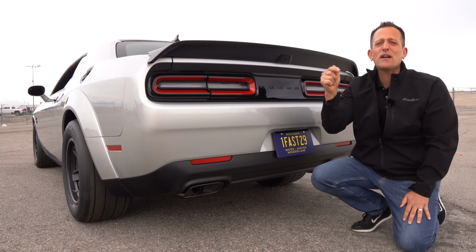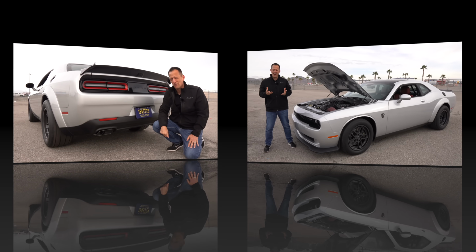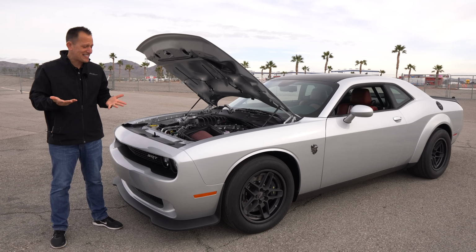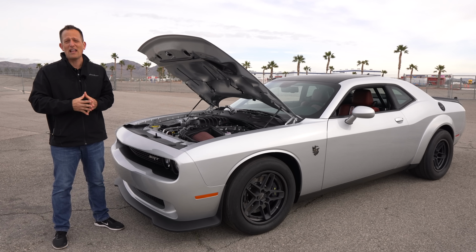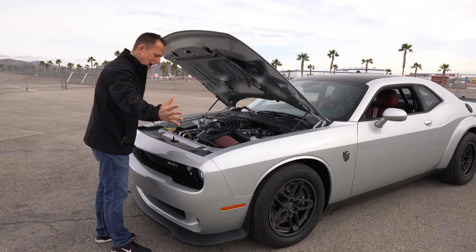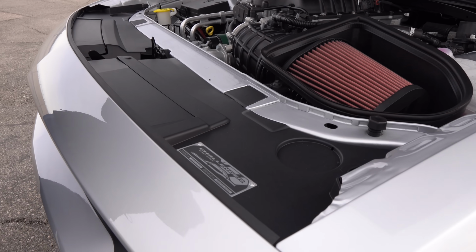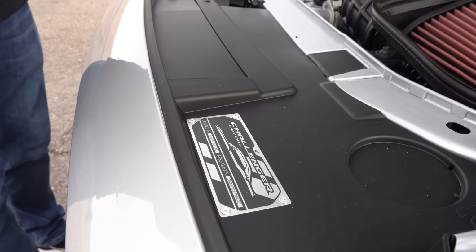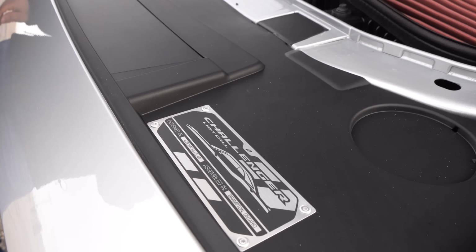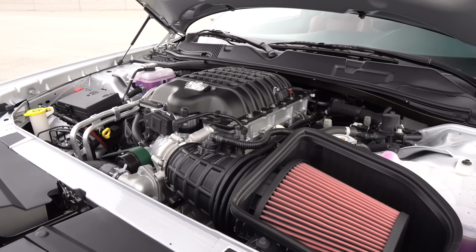Let's pop the hood because I want to give you all the numbers on what this Demon 170 is bringing to the table. All right, guys, as I'm looking at this car, I'm getting a little teary-eyed because this is the final of the last call editions. Just like the other last call editions, what's great is, and I'm gonna have Lori swing in and show you, you do, of course, get the badge, just like all the other 2023 Challengers for the 2023 model year, but this badge is only the beginning. As you see, we have some major muscle improvement.